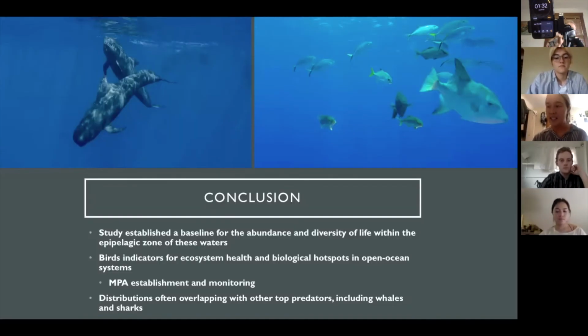Overall, this study has been a valuable first glance into the associations of various species within the northeastern Exuma Sound, as well as establishing a baseline for abundance and diversity within the epipelagic zone of these waters. Something interesting to move forward with this project is to focus on the birds, because past studies have shown that they are highly effective proxies for conservation of other species, and have been used as indicators for ecosystem health and establishing biological hotspots in the open ocean.